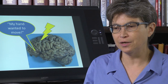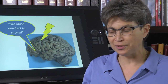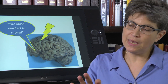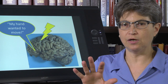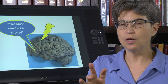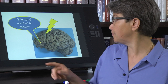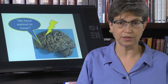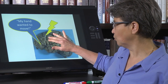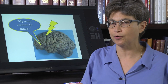And one of the early fMRI studies that was really revealing, so beautiful, asked people to make a sequence of finger movements. So 1, 3, 5, 2, 4, something like that. Okay? So if they just did one finger movement, they got activation in primary motor cortex. If they did this sequence, they got activation in primary motor cortex, but also in an area up here, which we now call supplementary motor area.